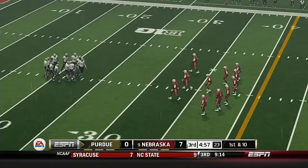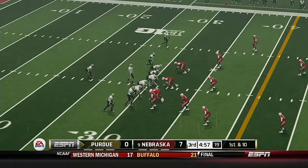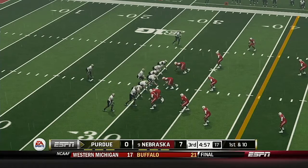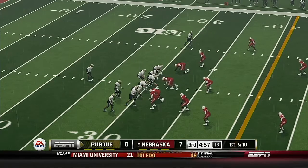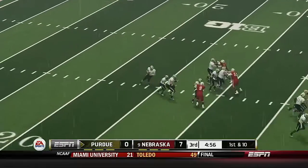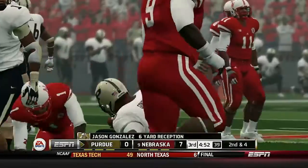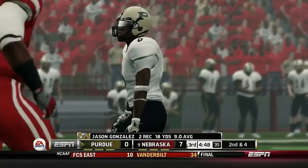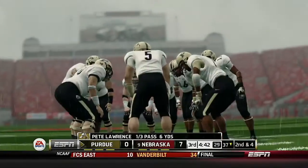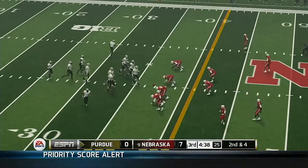There's still plenty of time to keep running their offense as usual here. I don't think they need to feel any anxiety about trailing. To his receiver. He's hit and taken down. That'll make it second and four. So it's second down now, and they need about 4 yards to pick up the first.